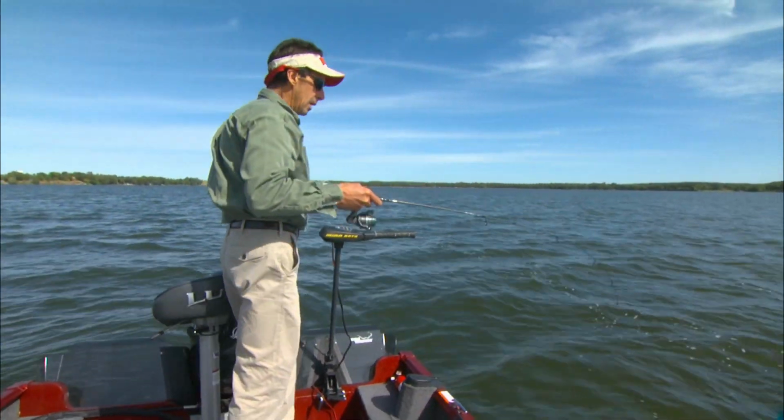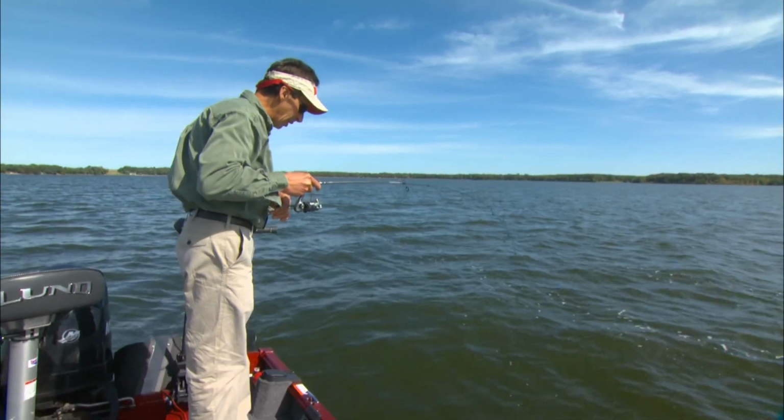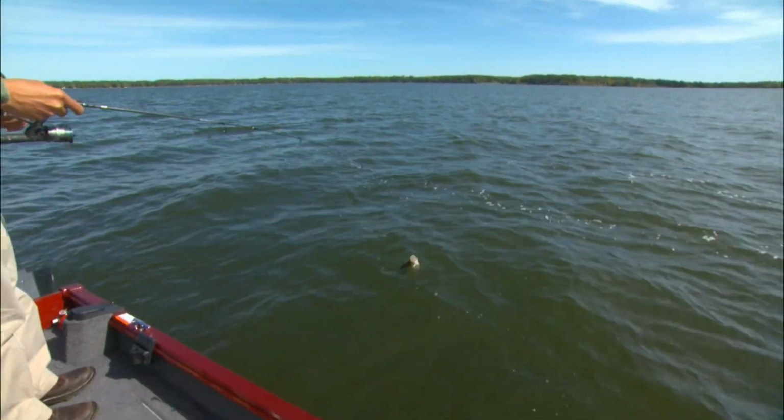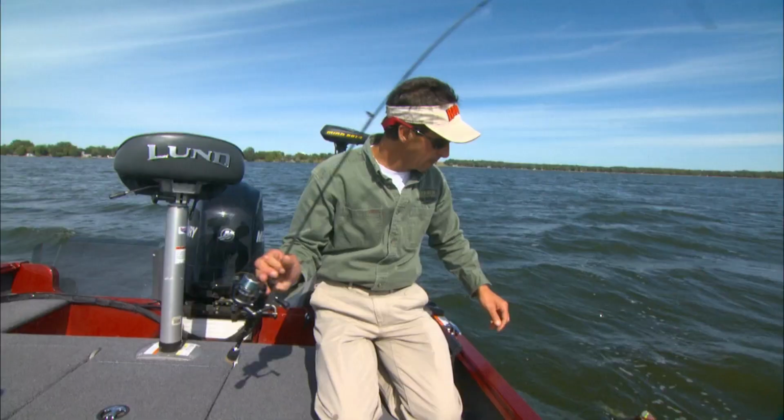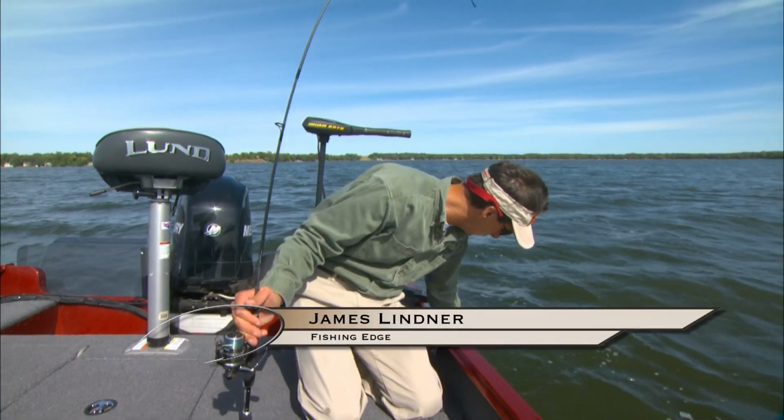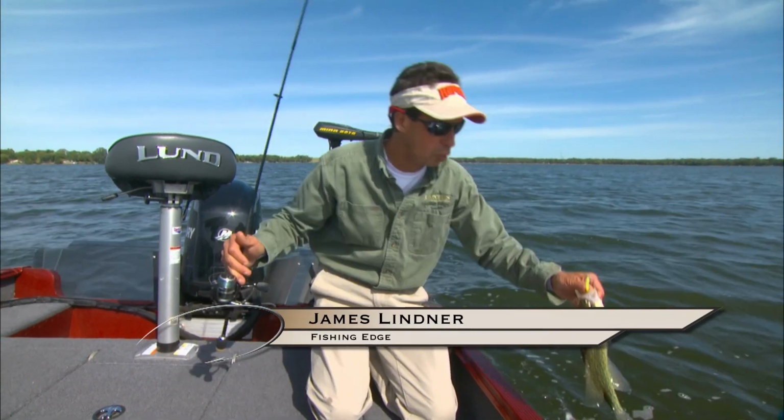Yeah, maybe it's a walleye. I'm not sure if it's a crappie. It's a big one. I'm telling you. Nope, walleye. Oh, big crappie. Look at the size of that one. Get them in the boat, Bubba. Yeah. Lift them in. Look at that guy there, beautiful crappie.